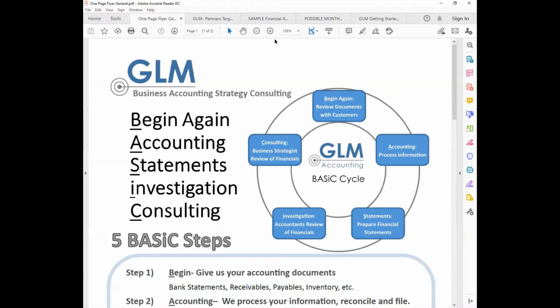And then after we prepare the financial statements, we have a higher level accountant or CPA review the financial statements. We review them for not only accuracy, but also for tax ramifications, the different things that we can review. And I'll get into a little bit of the financial analysis of it. And then we provide some consulting. What I like to say is it's the bug in the ear of the business owner. What are some of the things you're thinking about, if to sell your business, to retire, to send your kids to college, whatever it is, we want to make sure we're the bug in your ear. And then the last step is to begin again. We start it all over again.